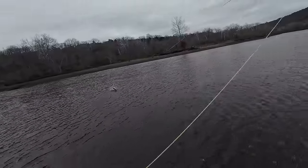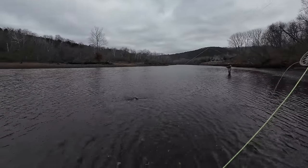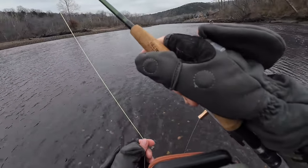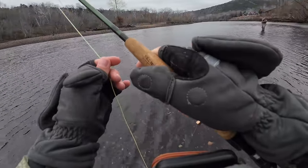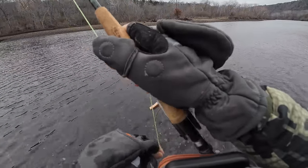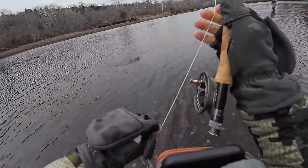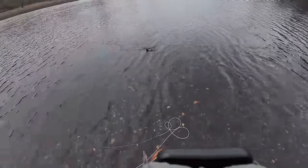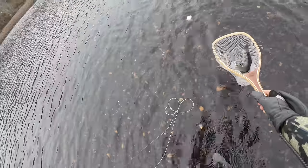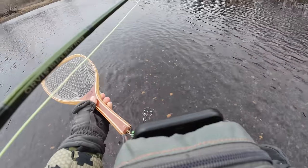Rocked. Got him. Come here, buddy. Don't disturb your friends. Oh, we got a brown, maybe. Nope, it's just a little rainbow. Shallow water. See you, buddy. I mean, they just blend right in. That's crazy.